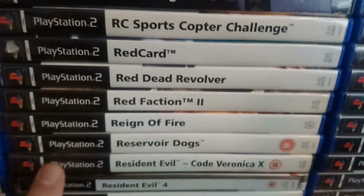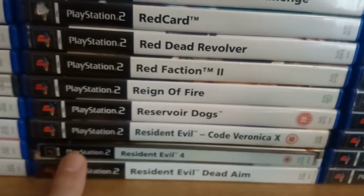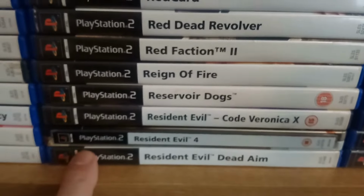Reservoir Dogs. Oh yeah, Resident Evil. I only got three games in the Resident Evil collection, but Resident Evil 4, that came from Stu, Stu2UK, my first gift from a YouTuber.